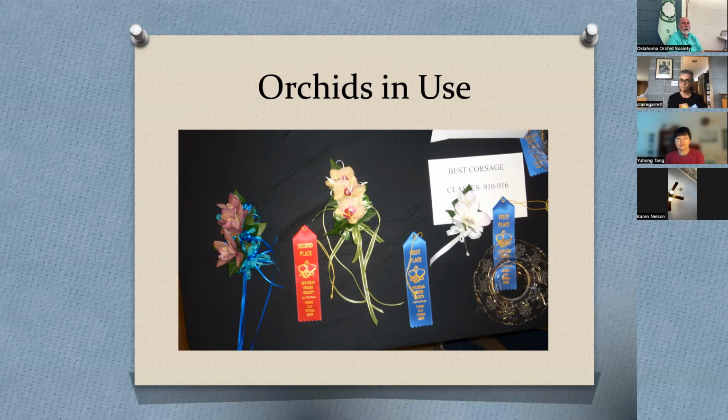No, we are not having orchids in use at this show. Next slide. Oh, Janet just indicated we're not having an orchids in use section.